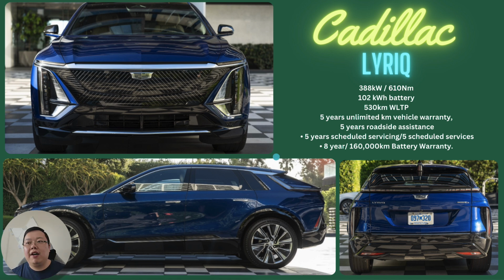Looks like this model that I've got here for the photos has a fair bit of chrome, so I would say that that is going to be the luxury model. But what do you guys think? Do you like the car? And do you have one on order? If you do, would love to hear from you guys as well. But let's get moving on to the next one.